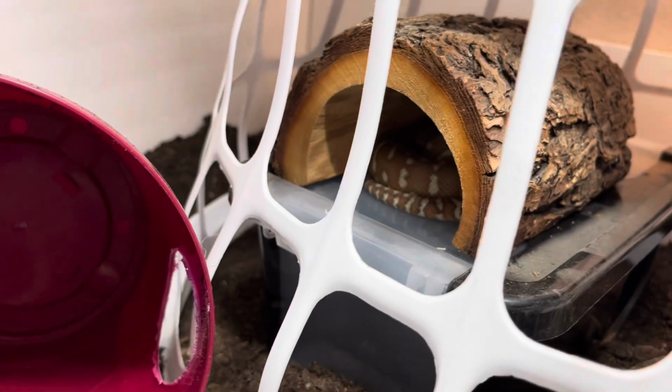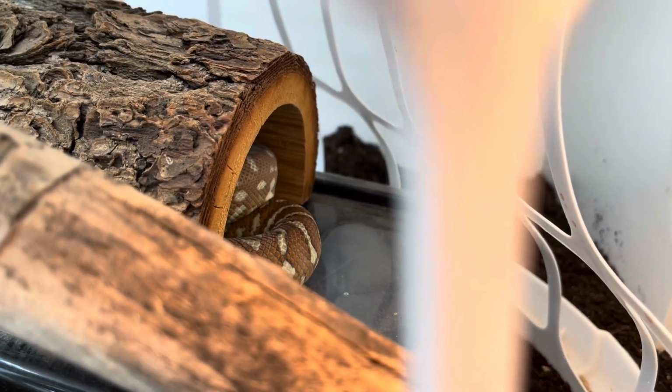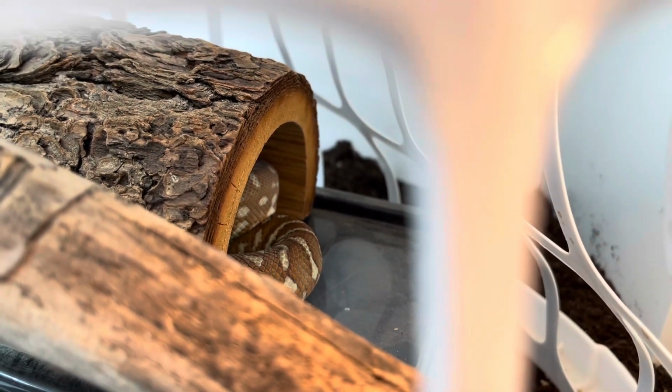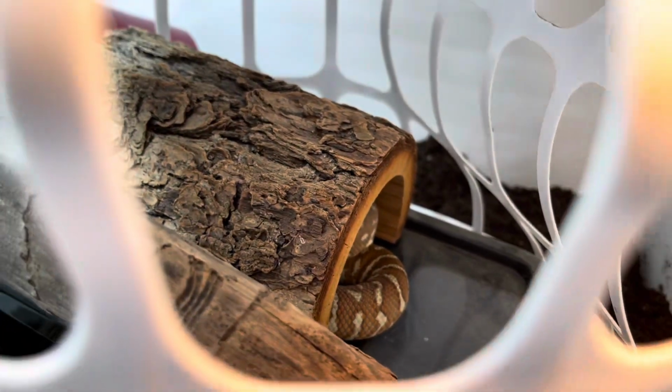This is one of my younger ones, and she is sleeping inside of this log. I'm going to try to show you the other side. There she is. So a lot of times their hiding isn't 100% hiding. They tend to be visible a lot even when they're resting.